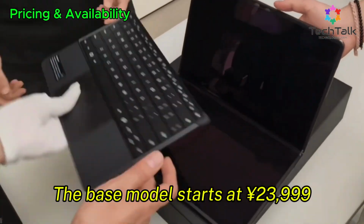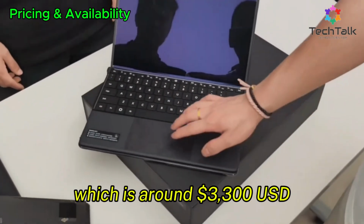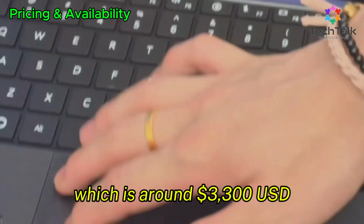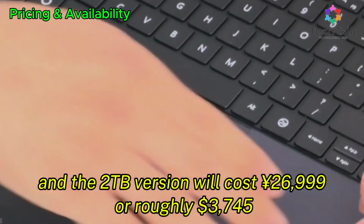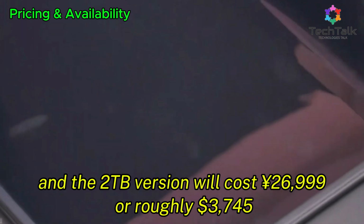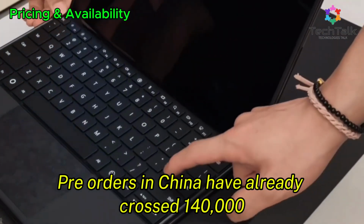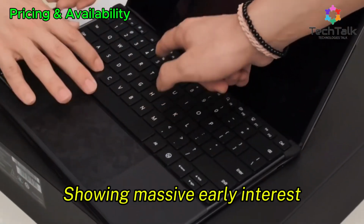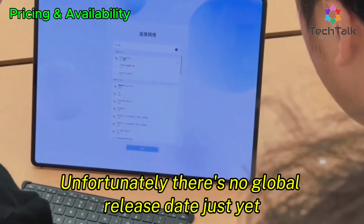The base model starts at 23,999 yuan, which is around $3,300 USD, and the 2 TB version will cost 26,999 yuan, or roughly $3,745. Pre-orders in China have already crossed 140,000, showing massive early interest. Unfortunately, there's no global release date just yet.